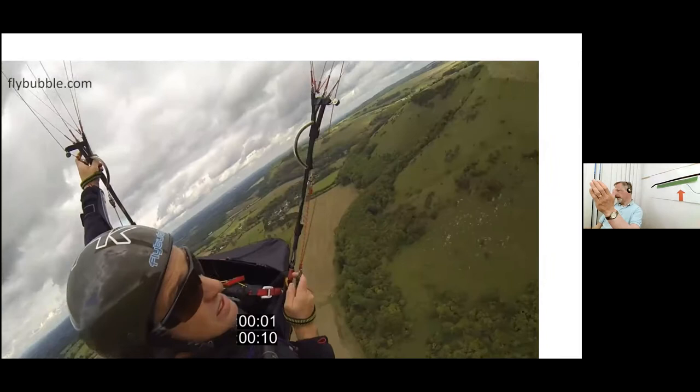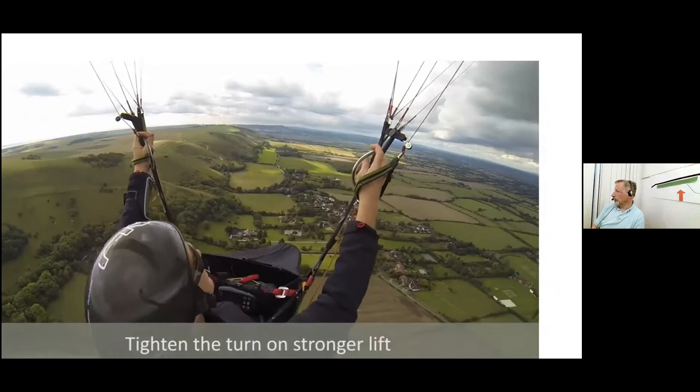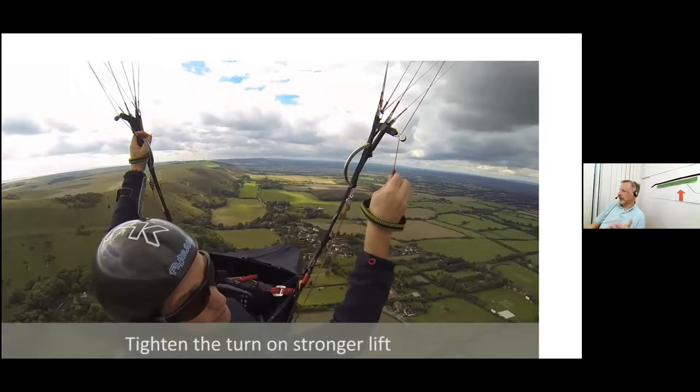And you see the second countdown clock coming around to point in the same direction, and you'll see the weight shift led turn is significantly quicker, which is really the point. With, once again, I stress, that is his particular setup. Maybe his wing is reactive, maybe his harness is reactive. There's a couple of things he does slightly differently, but it does show that on the same wing, using a different technique, in one way you can come around significantly quicker. Whether it's a full half, I don't know, but it's certainly significantly quicker by doing that method of turning.